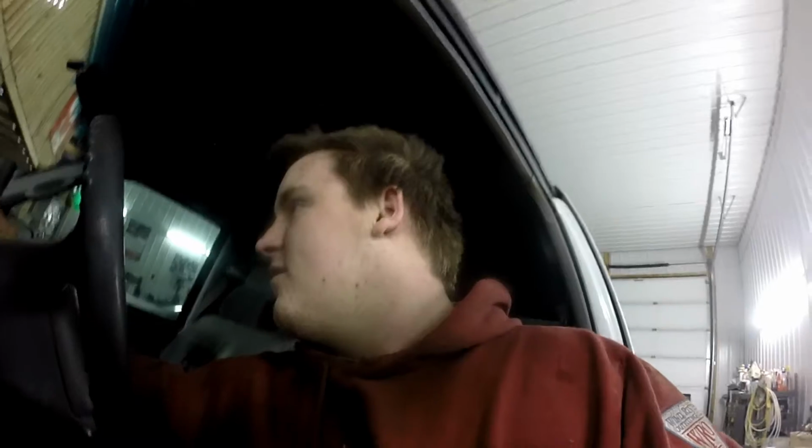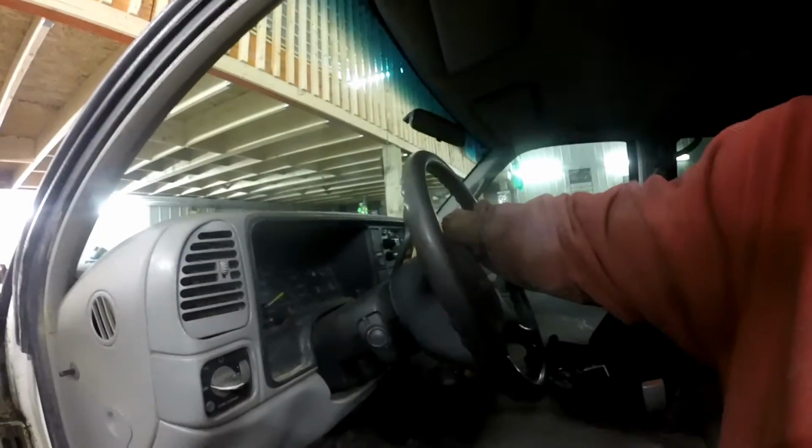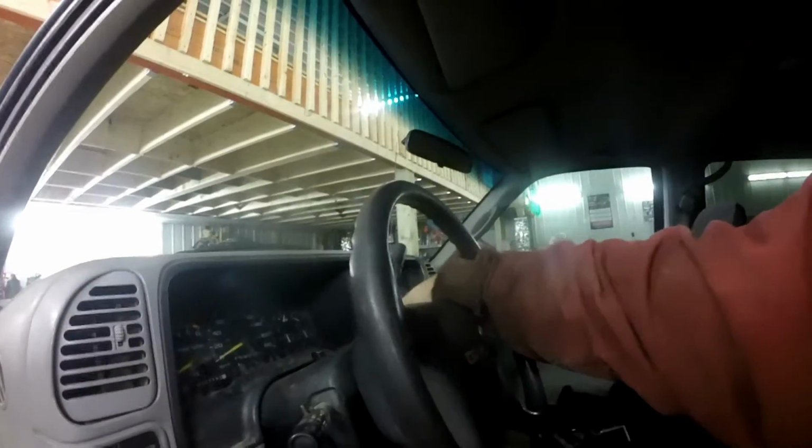All right, guys, so now that we're done replacing the fuel filter, what we're gonna do is we're gonna let the truck prime a little bit. Actually, gotta grab my key. So what we're gonna do is we're gonna click the truck on and wait to hear all the accessories and everything kick on. And then we'll hear the fuel pump. So, a little high-pitched whir, that was the fuel pump.